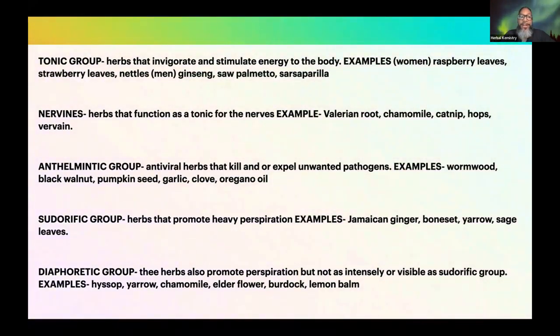Okay, and then the diaphoretic group, these are the herbs that promote perspiration, but not nearly as intense or even visible as the sudorific group. So with the sudorific group, we're going to watch you sweat. You're just going to be dripping and pouring, your skin's going to get oily, and you're going to start to release a lot of toxins. Whereas with the diaphoretic group, you may just get a little shine.